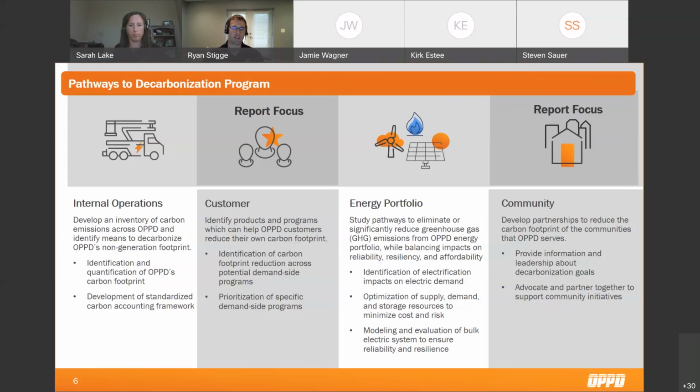So the customer project is really aimed at how OPPD can help customers reduce their carbon footprint through products and services by identifying and prioritizing specific demand side programs. And then the community project directs OPPD efforts towards developing partnerships and leadership to our service territory communities, again, to help reduce their carbon footprint and environmental impact. So, you know, it's important to OPPD not only to focus internally on what we can do, but also to be a partner and a leader to our customers and those communities that we serve.